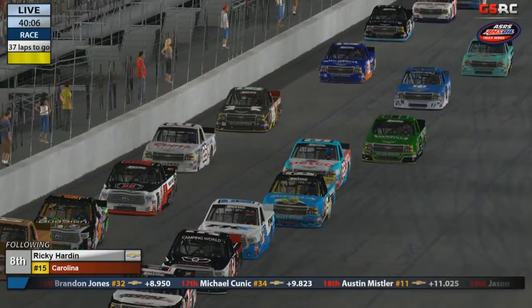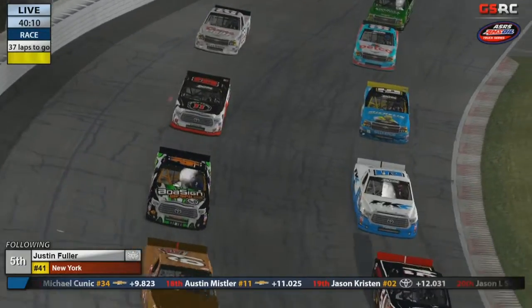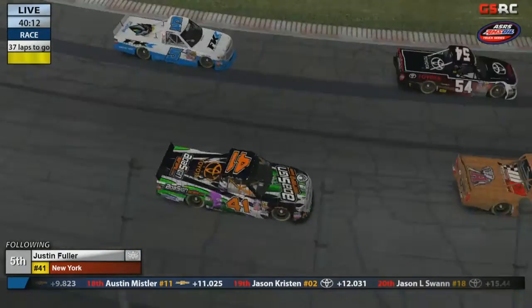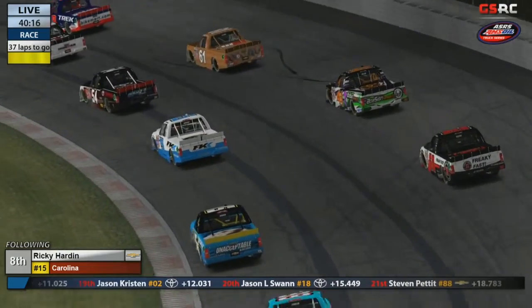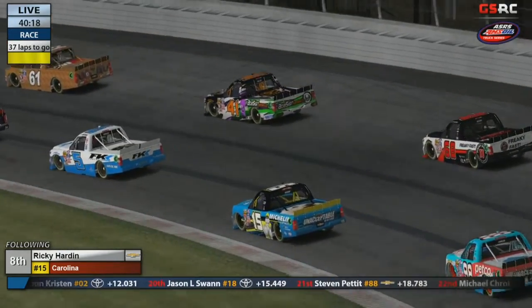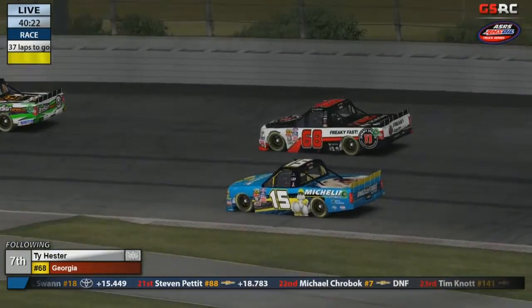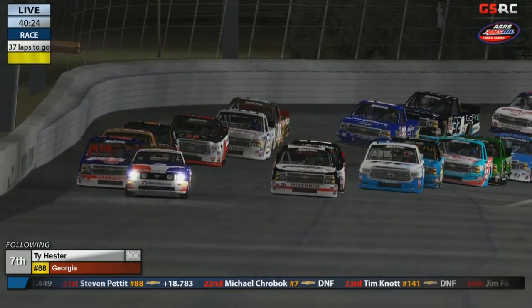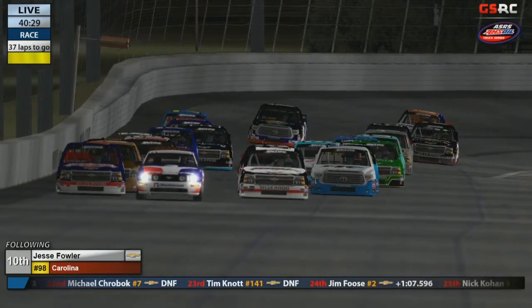Justin Fuller in 6th place. So on row 3 are your 2 winners so far this season. Ricky Harden, looking for his first win of the year, currently sitting 2nd in points, is 7th on the restart. Lined up alongside him is Ty Hester, who almost would've, should've, could've won last week at Rockingham Speedway. Jesse Fowler and Tanner Sharp round out the top 10. They've been hanging there in the top 10 pretty solidly tonight.